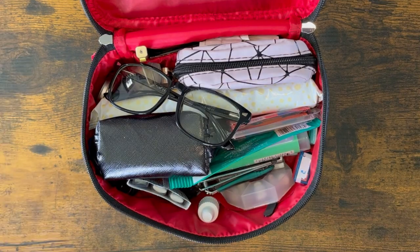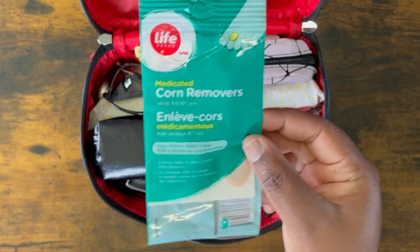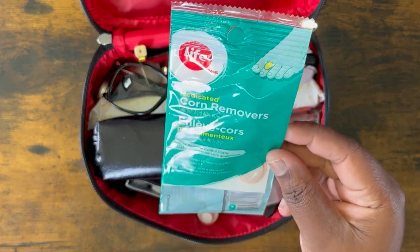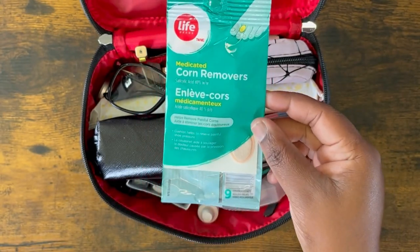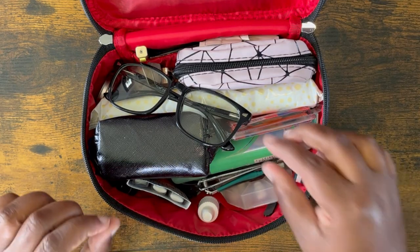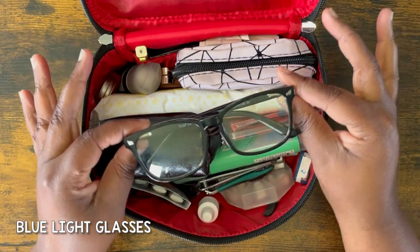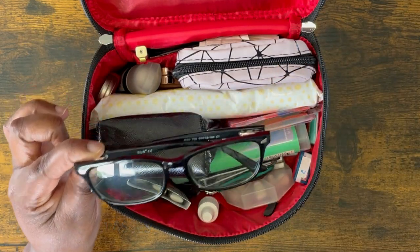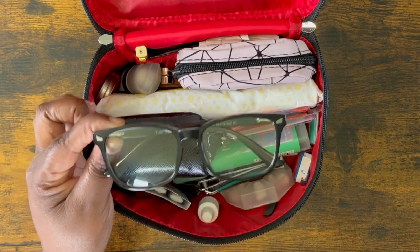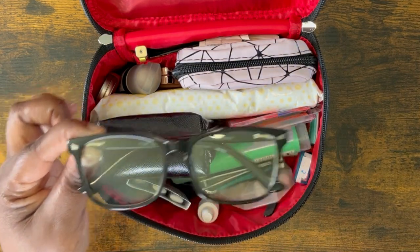Next up, I have a pack of these corn removers. Sometimes, depending on the shoes I wear, I develop corns on my toes, and I like to slap one of these on so that the corn doesn't get worse, because you know how it goes. Next up are a pair of these blue light glasses. I spend a lot of time on computers and I tend to get migraines occasionally, so I like to make sure that I have a pair of these. I don't know if they work or not, but it's just nice to have that reassurance.